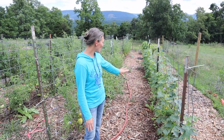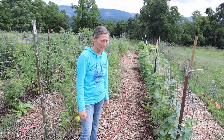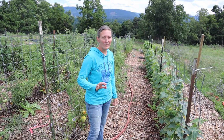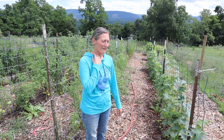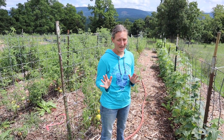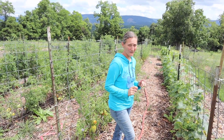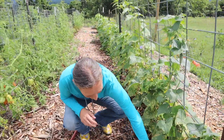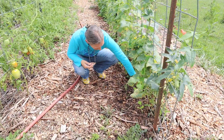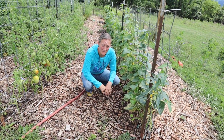All right, this whole trellis, the whole row from one end to the other, is cucumbers. Lots and lots of cucumbers, and they're doing really well. I overcompensated this year because I have had really pitiful cucumber years the last several years. So I planted a lot, and I'm getting a lot. And on top of what I've planted already, I planted almost 50 more. So I'm going to have no shortage of pickles on my shelf this year.